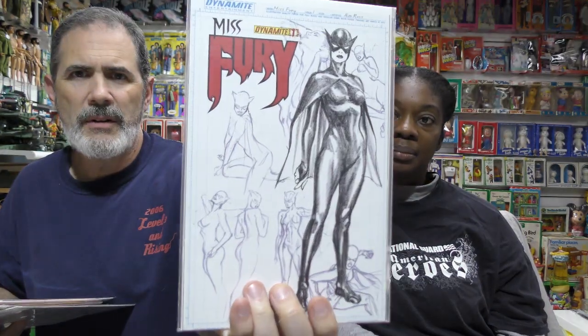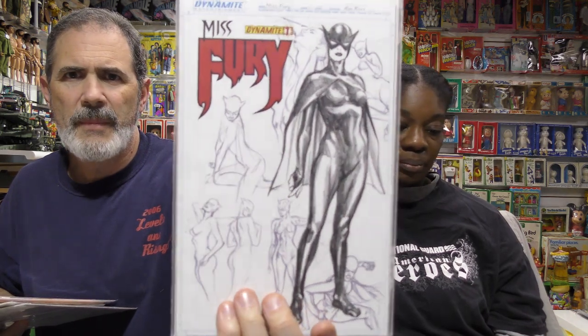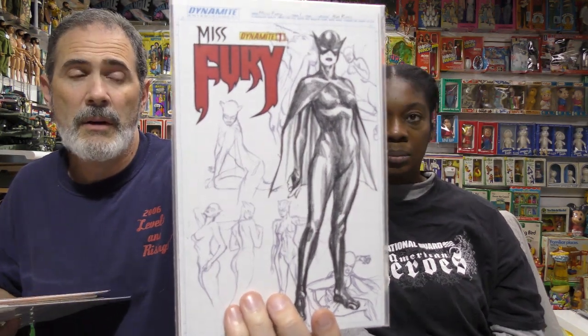Red Sonja and Dejah Thoris and Vampirella on the cover. But you don't know, that might be some girls getting ready to do some kinky stuff. Oh no, that's what it looked like. Shame. Miss Fury #1 sketch cover. It's a nice Alex Ross sketch, but what's this about? I don't know. You see what I'm saying? I'm being snarky, but there we go.